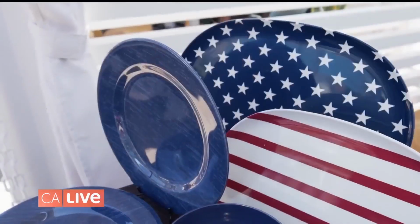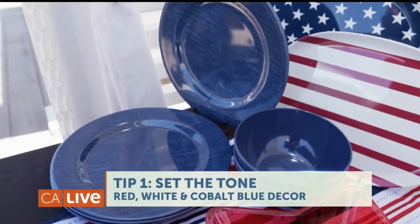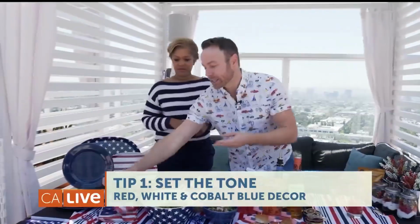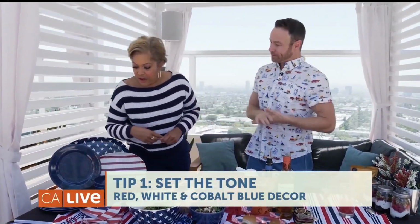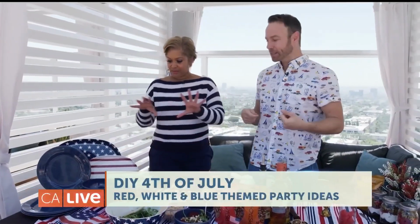So the New York Times said cobalt blue is the color of summer 2022. So we have some of these wonderful, reusable, chic cobalt blue plates and bowls from JCPenney, because you don't have to break the bank to throw a wonderful soiree. And then also, if you go to the discount store, you can pick up some paper goods that are disposable. Okay. So what do you think of that? Oh, this is really nice. So you can get a flag napkin, get some other flags just to spice it up.